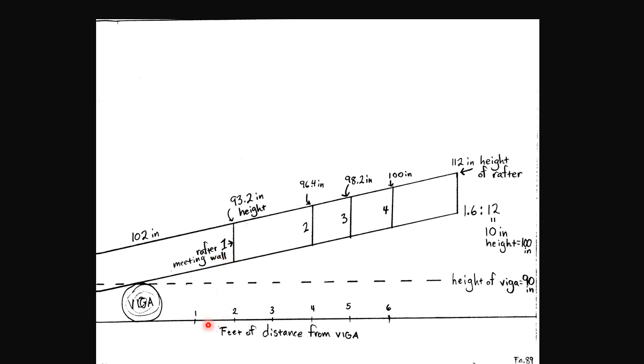And I knew my feet of distance from the viga. I knew I was going back 6 feet from the viga. That's where I was going to hit. And I knew I was going to hit my wall at 100 inches. So you've got to know all these things. And it's really not hard. It's just middle school math to figure this out, so it shouldn't be a problem. Also, the substances in the place will talk to you. You'll figure it out when you're there building it as well.